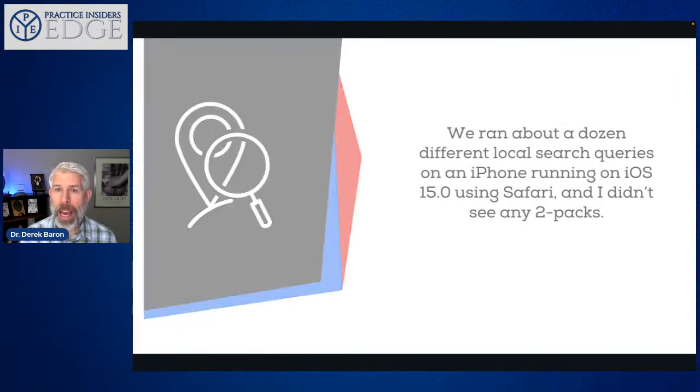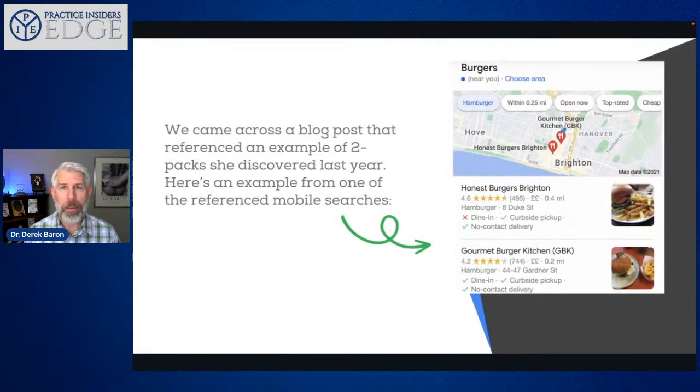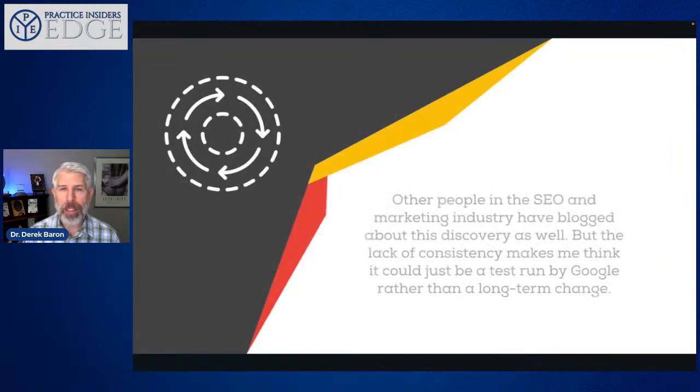So that doesn't mean it won't be happening in your area, but for me here locally in the Naperville area, I didn't. But we came across a blog post that referenced an example of 2-packs that were discovered last year. So here's an example of what that search looks like. The map on the top, 2 immediate spots, and that's it. Nothing there, not even an ad spot. So just remember that 2-pack has a possibility.